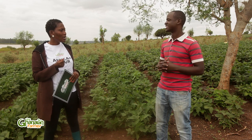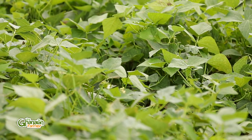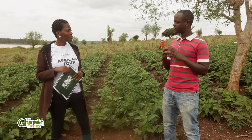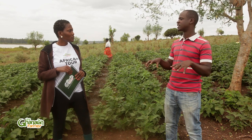How much does a kilo cost? A kilo can cost about $15. So how many kilos do I need for 1 acre out of the 10 acres? For 1 acre, you need about 50 kilograms of seeds to plant 1 acre of French beans.